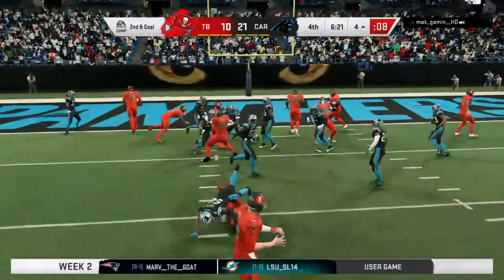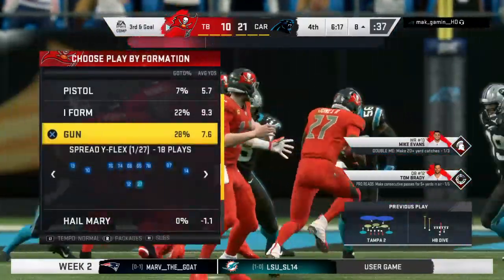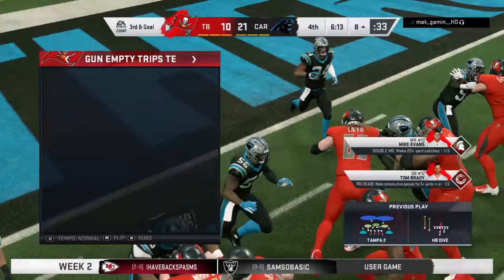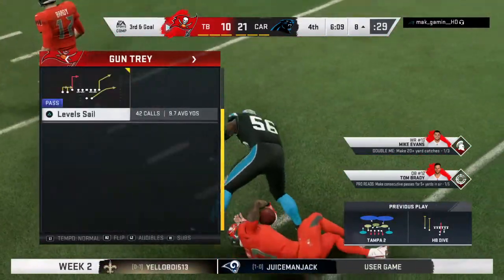They'll try again with Jones. And that play going absolutely nowhere as he's belted before he could get out of the backfield. That'll be a loss of 4 yards on the play. And that is going to set up 3rd and goal.